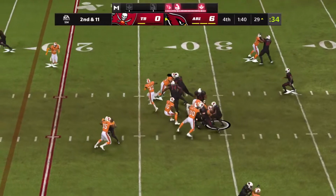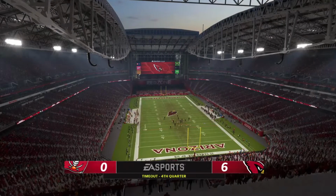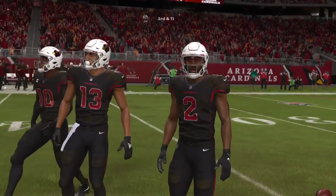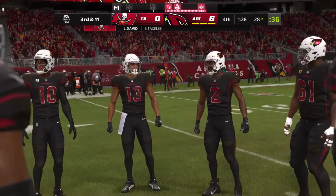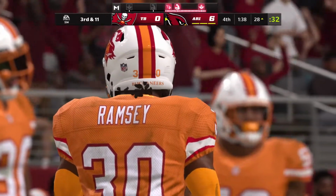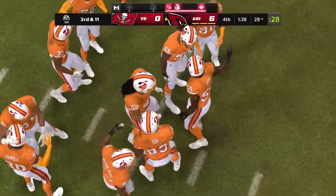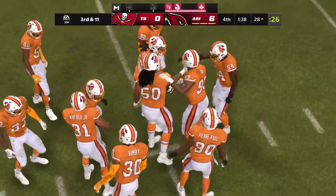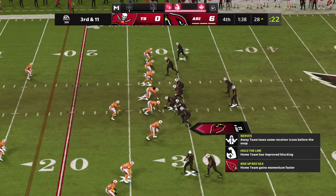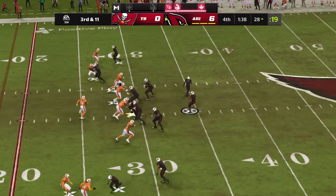Second down and another run with Edmonds. And nothing doing. He's immediately taken down at the line of scrimmage. The Bucs forced to use their third and final timeout as they'll head to the sideline and talk over what to do next. Third down now. Those last two plays indicative of how things have gone for them. Just nowhere to go on the ground and struggling to put up points.